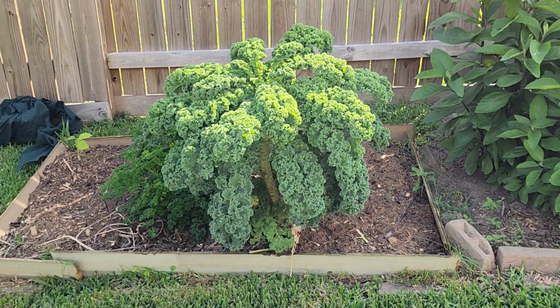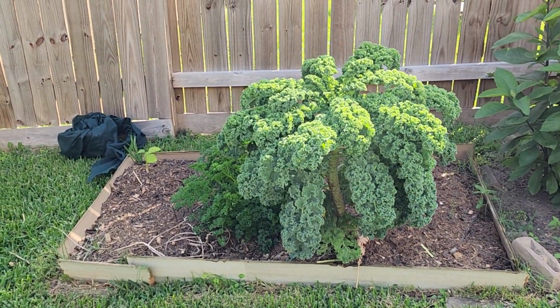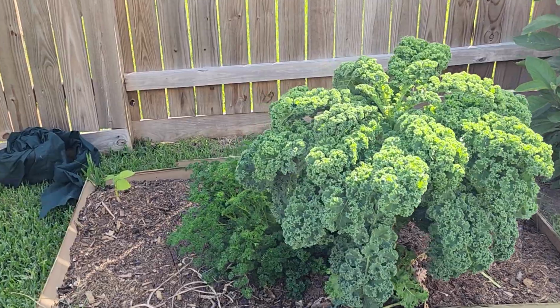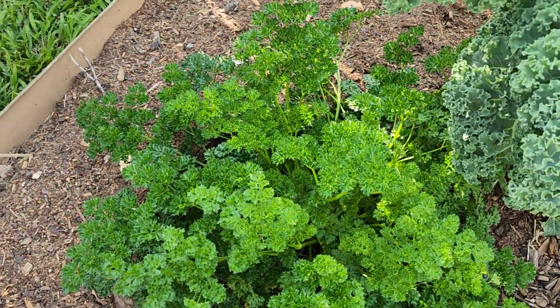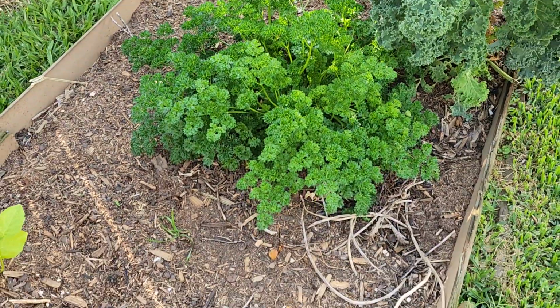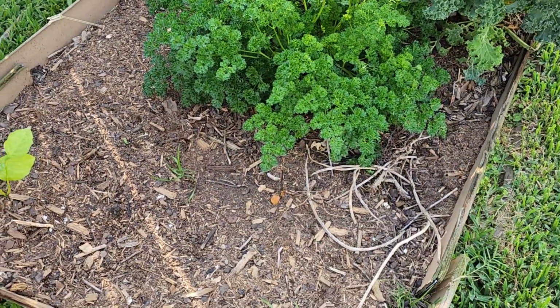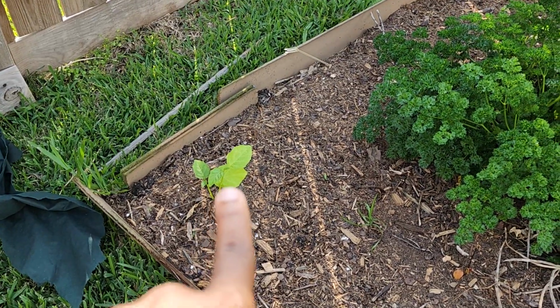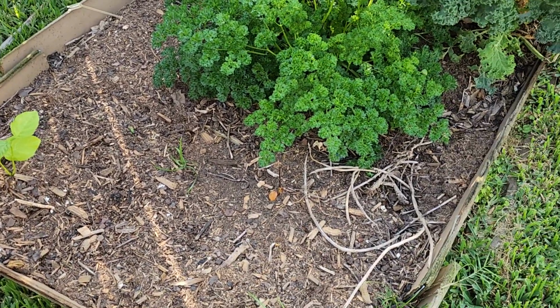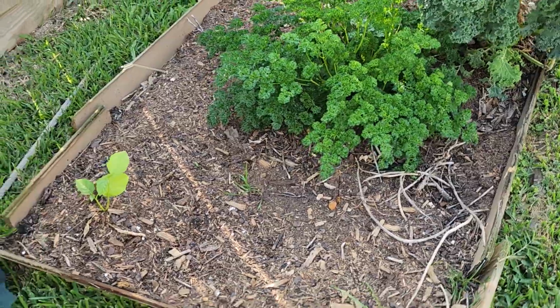Let me step back because this kale is glorious. I'm actually gonna find a kale chip recipe for that. And then I also have some really beautiful parsley back here. Mommy was just talking about how she loves this parsley, so that's exciting. And this is a garden egg. I'll probably try to get at least another kale and another garden egg over here soon.